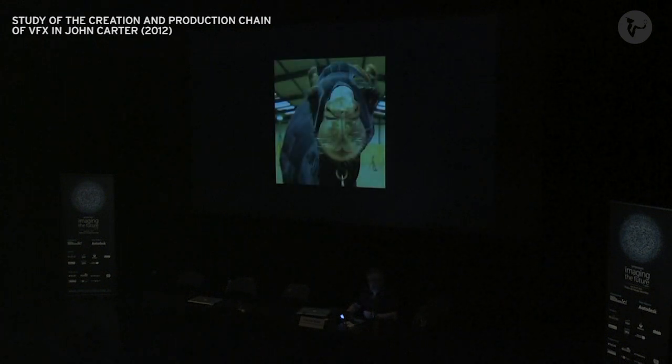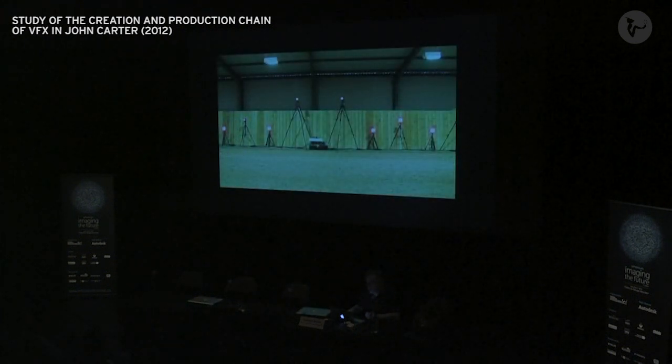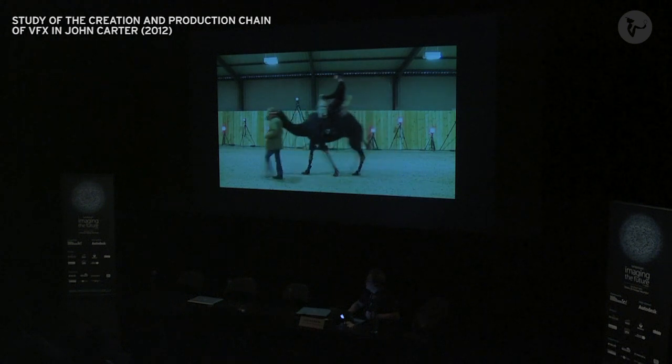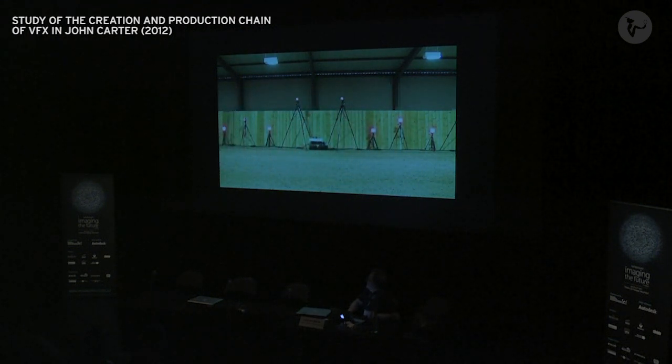So we made a suit. It looks like a ninja camel, right? And we covered it in ping pong balls, and we captured it to see how that motion would translate. This is what it looked like. It's very slimming, isn't it? Black, very slimming. There we go.